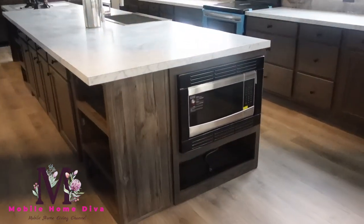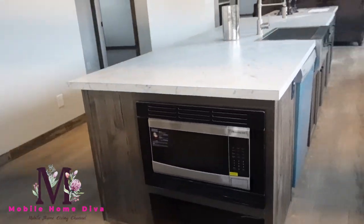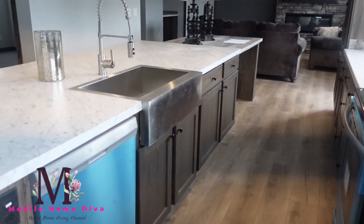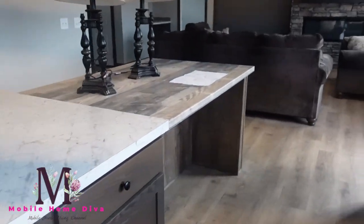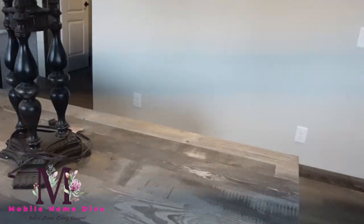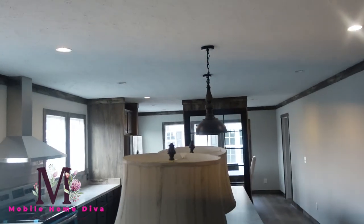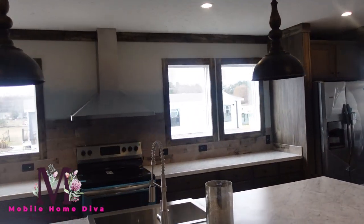You got a built-in microwave down here on this end and space for storage. And then you've got your sink over here and dishwasher, but you have additional space for storage, drawers and cabinets. Beautiful. Look at this island. And then you can also put seating on this side. So you can put two bar stools here, two bar stools there for seating, and then all of that space over there. That island is huge. I personally love the pendant lighting. It is absolutely amazing. This home is beautiful.